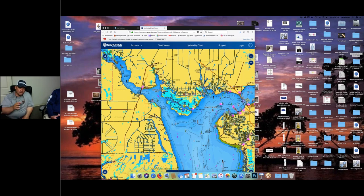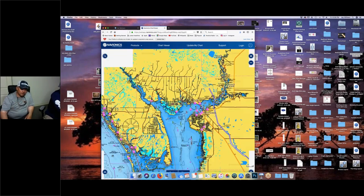A lot of times, looking here on the Navionics chart, if we go to Gasparilla Sound, I'm going to pick on that area specifically because it has lots of little barrier islands. That'd be right in here. Perfect. Bad circles, but you get the idea. That's right, you're an art major. It's not very pretty. Sorry. It gets the job done.